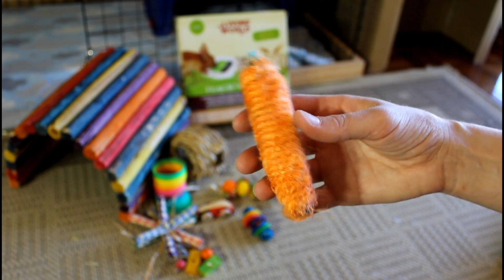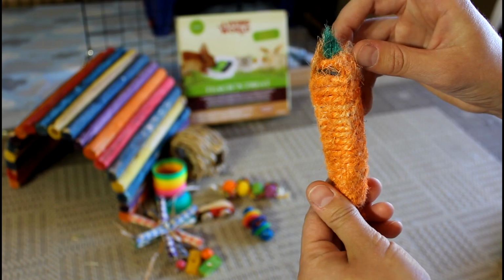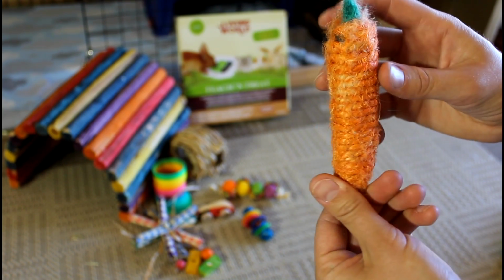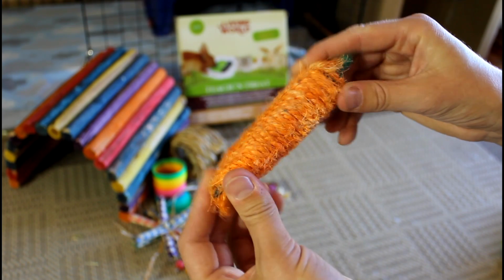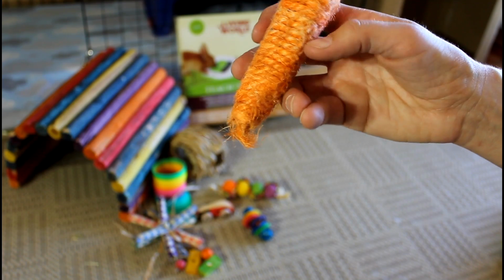Here we have a really old Cecil Carrot that I should probably throw out. As you can see, it used to be this long on top I think, but it rattles inside, so it's got something in there. But it's probably had its day. They love throwing it around and chewing on the Cecil, so that's good.